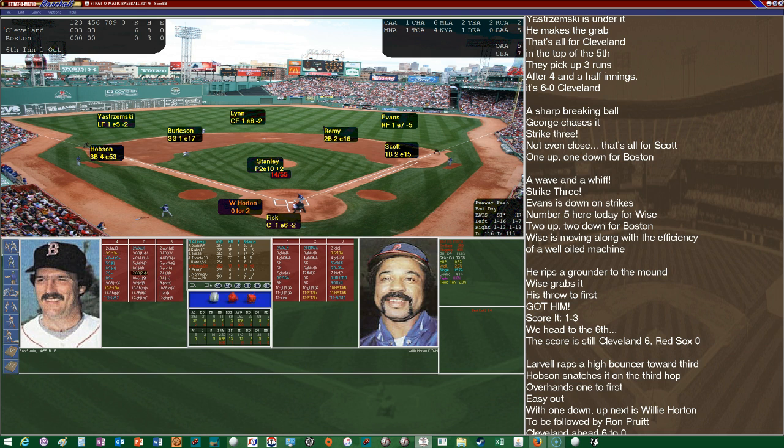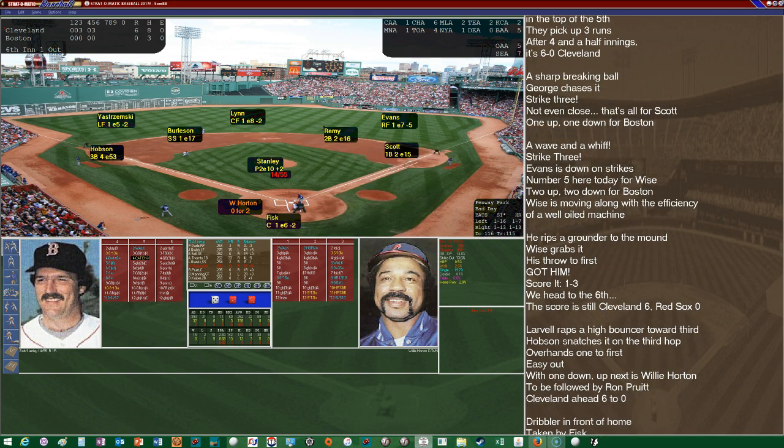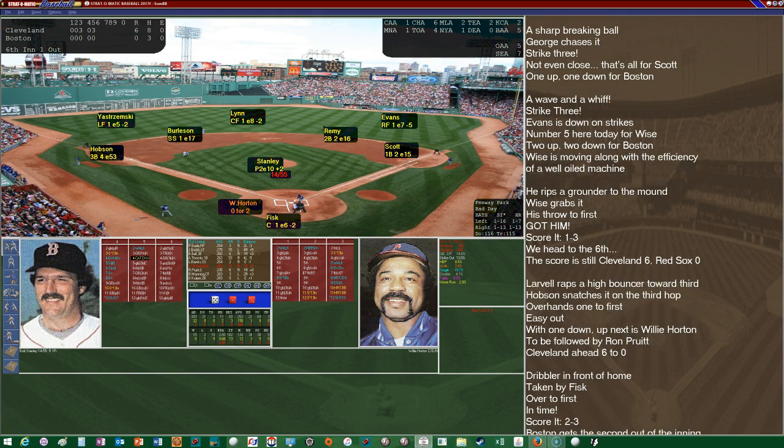So Willie Horton up now, 0 for 2. It's going to be a catcher range check. It's going to be a little grounder in front of the plate. Fisk is able to handle it. Over to first. 2 down.